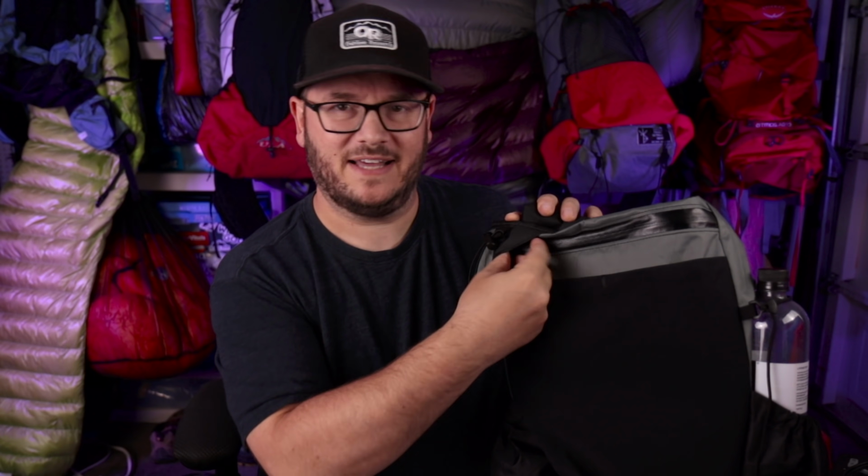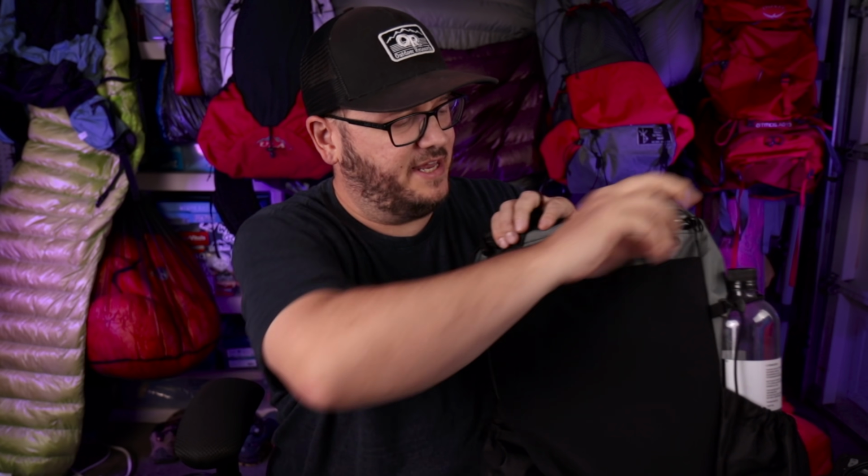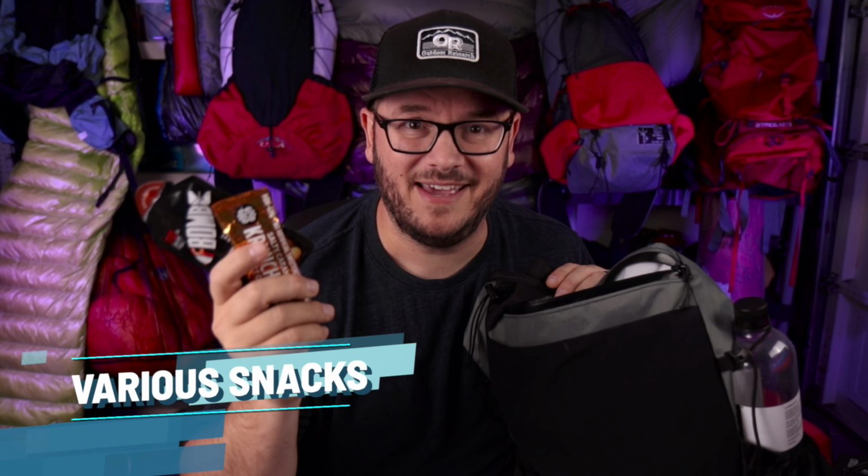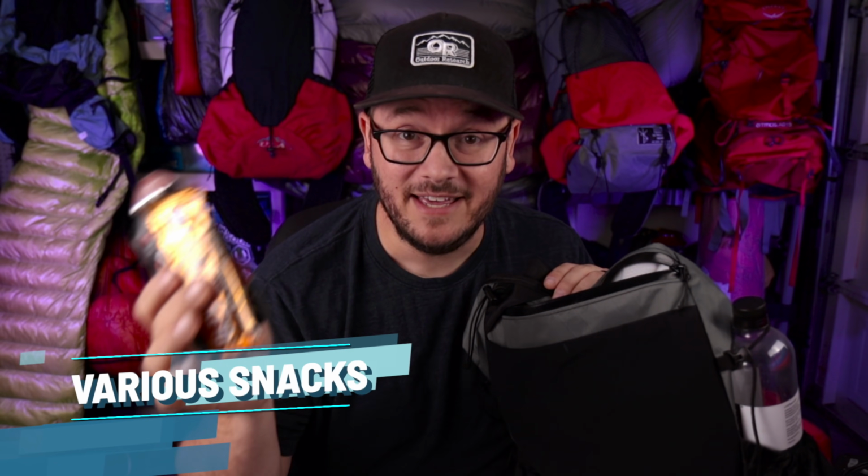One of the really cool options of this backpack is the fact that you've got this zipper pocket right here, and using that zipper pocket, I like to keep some snacks with me whenever I'm out on the trail. If you're hiking in the heat, if you're hiking a lot of hills, a lot of elevation, having some snacks to go along with you is wise because it really does help you keep up your energy when you're hiking. There's nothing worse than feeling completely drained when you're doing a long day hike. So I always make sure that I carry some kind of a snack with me in my backpack.